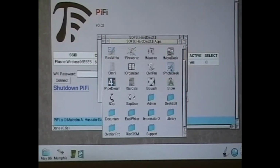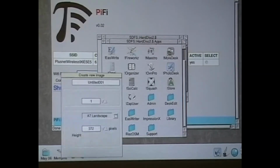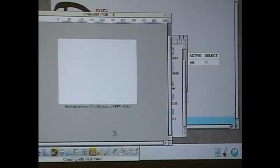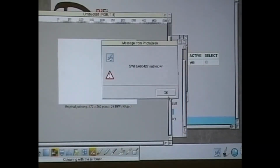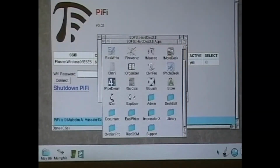The other thing I got was Photodesk. Hopefully that's not just crashed my machine. There was, again, I've not really had a play with this. Oh, that looks nice. But there's a fix from Arcom for Photodesk to make it a bit more stable. Obviously there's a new RISC OS.